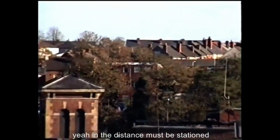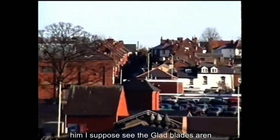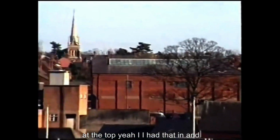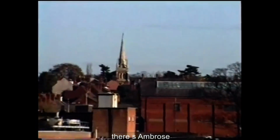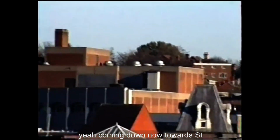In the distance must be Station Hill, I suppose. You can see the Glades Arena at the top. And there's St Ambrose, coming down now towards St George's.